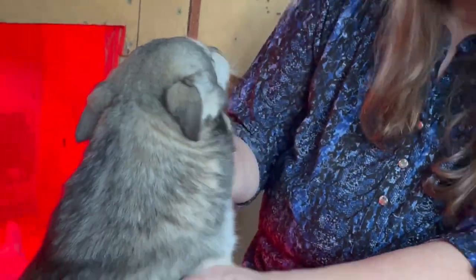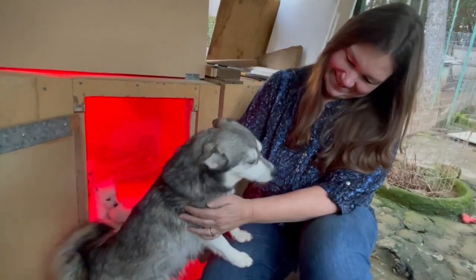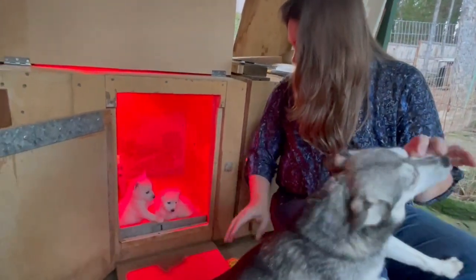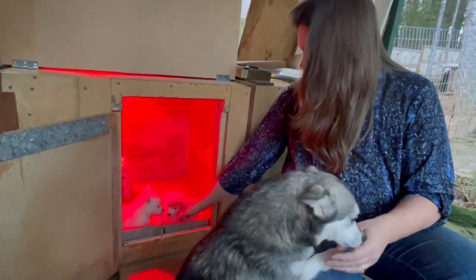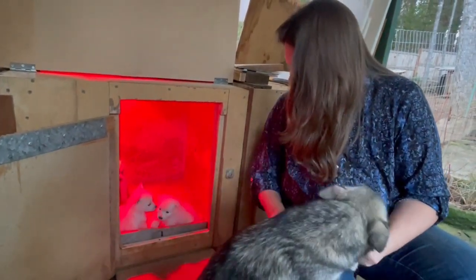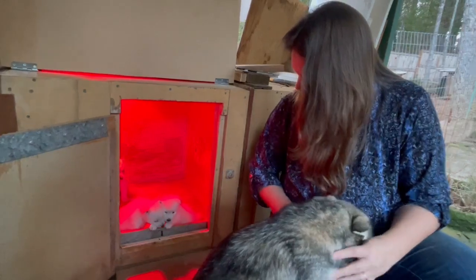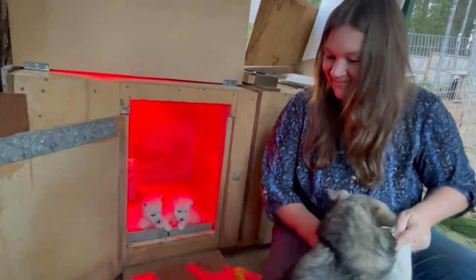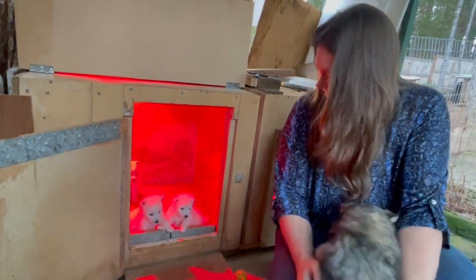You could smell the other puppies on me, huh? Okay, isn't that just so cute? Look, she's got her paw on top of her. Are you complaining? Oh, aren't they so cute? Hey, you're in the way. Come here, fat mama. Come here, little fat mama.